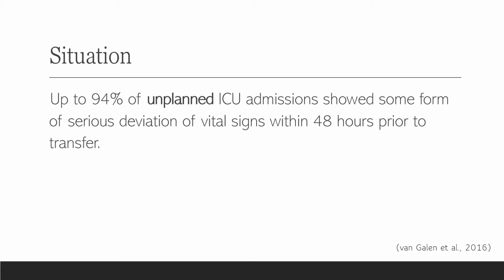In a retrospective observational study, it was discovered that up to 94% of unplanned ICU admissions displayed changes in vital signs within 48 hours of transfer. In almost half of those cases, there were delays in recognizing and acting upon these abnormal vitals. Trends like this can lead to poor long-term survival rates, especially in the older populations that we serve.